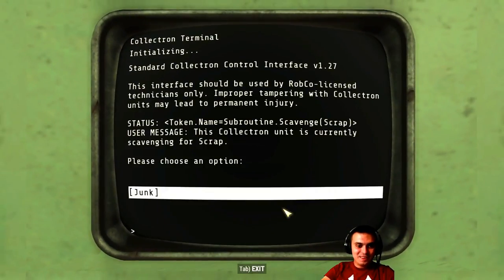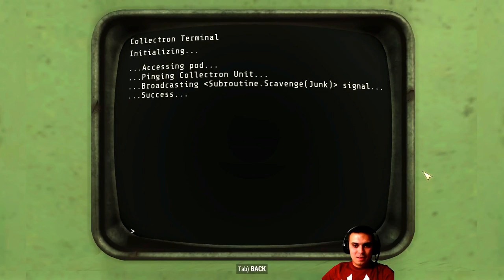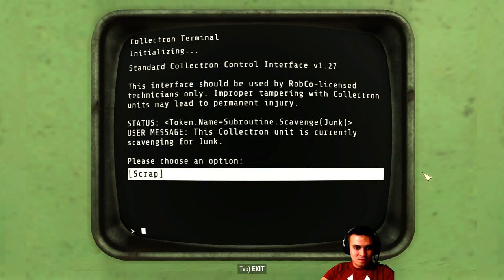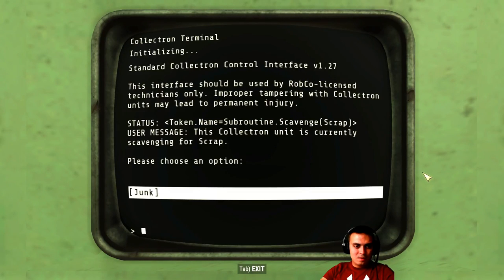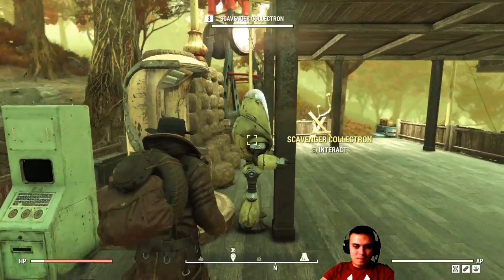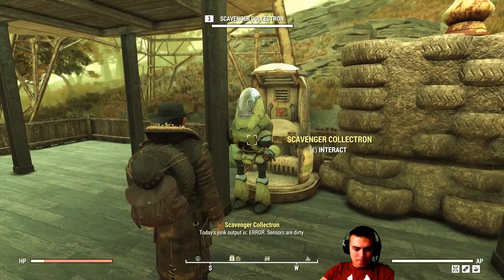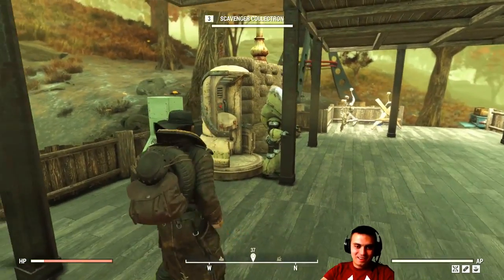Use terminal. Junk. Signal. Success. Scrap. What? Junk. You idiot. Today's junk output is error. Sensors are dirty. What? Oh, maybe the guy is stuck.